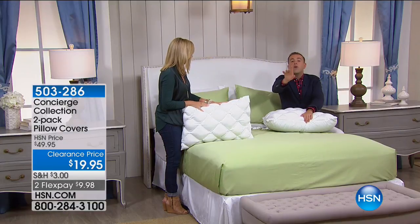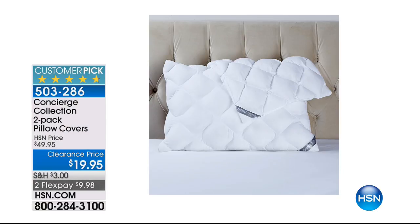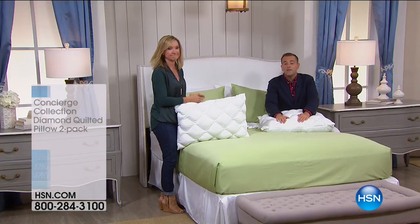Oh, the covers. If you want the covers, they're $19.95. And the cover is just an extra layer, correct? It is. And they're made with the same fill on one side. And so if you have like a pillow that's maybe a little flat, and you want to beef it up, those covers are great. So ask about the covers.